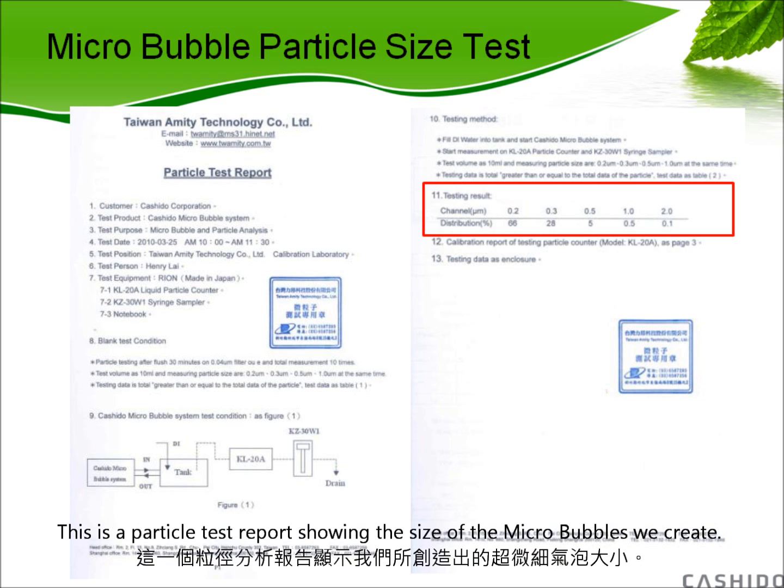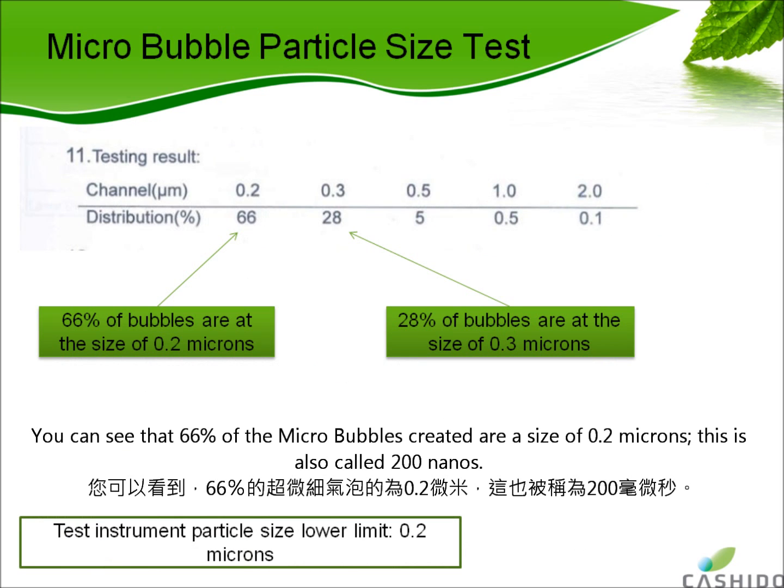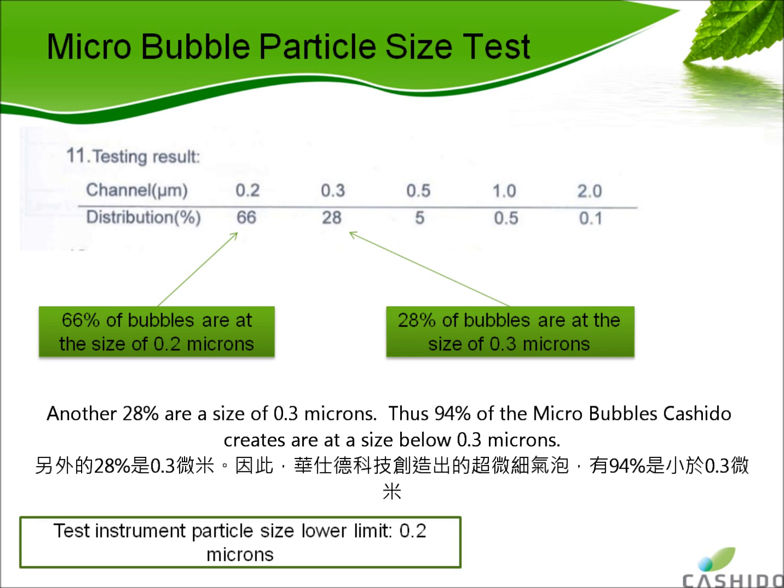This is the particle test report showing the size of the microbubbles that we create. You can see that 66% of the microbubbles created are the size of 0.2 microns. This is also considered 200 nanos. Now another 28% are the size of 0.3 microns. That gives us 94%. 94% of the microbubbles that Cashido creates are below a size of 0.3 microns.